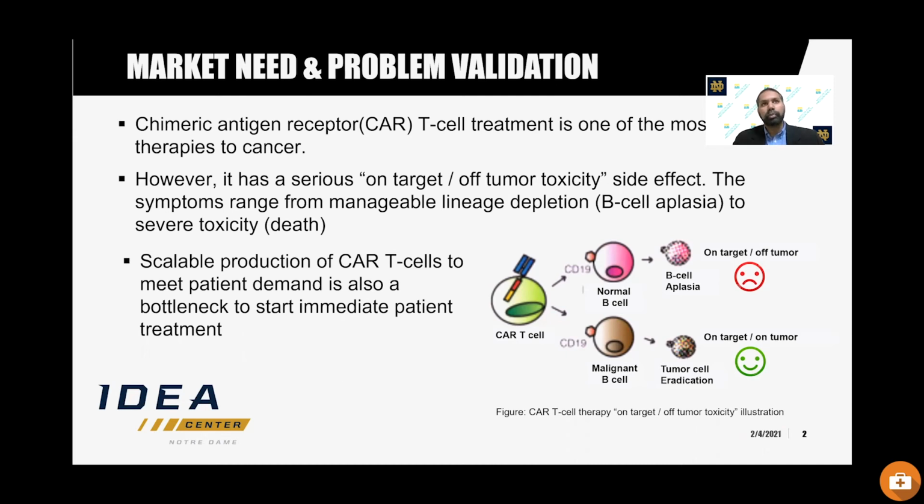There are two problems, of course. One was when they tried to translate this to solid tumors, there was off-target toxicity, which resulted in the patient's lungs and heart being targeted by these CAR T cells and resulted in patient death, which was a very bad outcome in clinical trial.